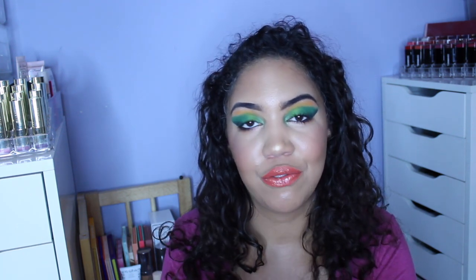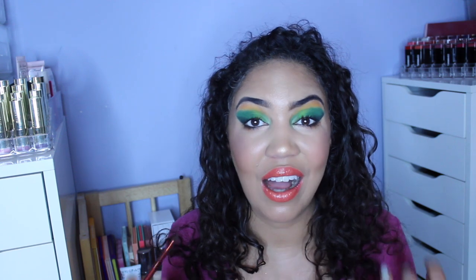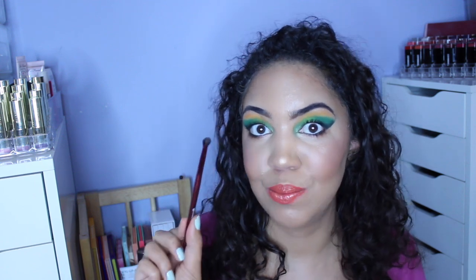And I love it because it's firm enough to place product, but just the way the bristles are, and the fact that they're tapered, not only around but also in the front, it really buffs product out beautifully. So if you're someone who likes to rock color and sort of blown out color on your lower lash line, I highly recommend the fan brush number 6 from BH Cosmetics.